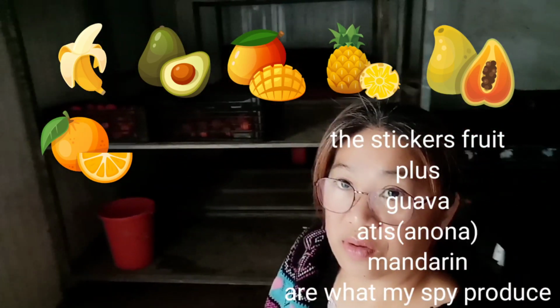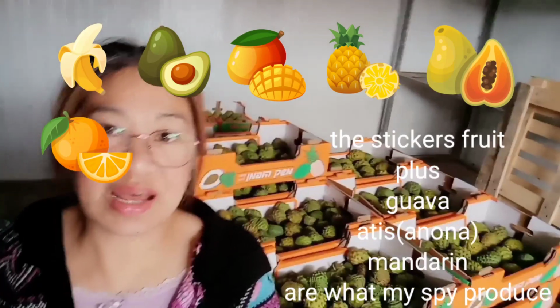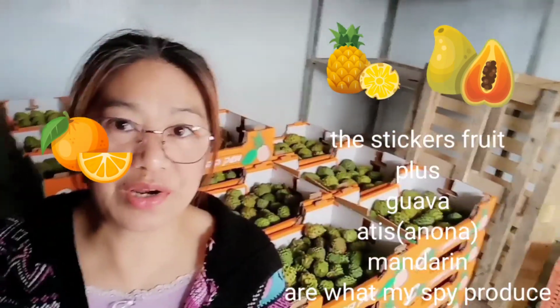That is avocado. The other day I fixed this for sizes. My backyard.